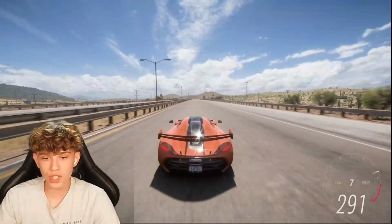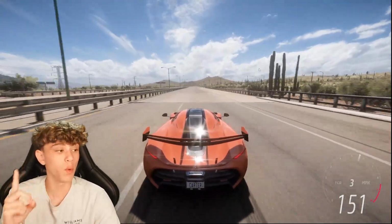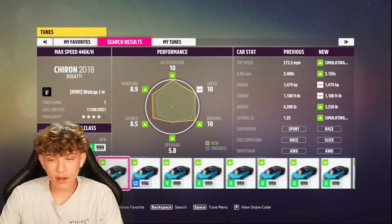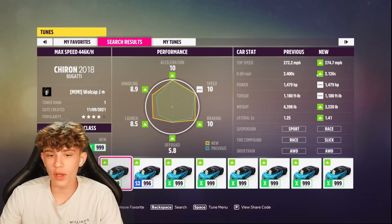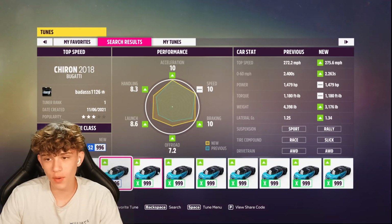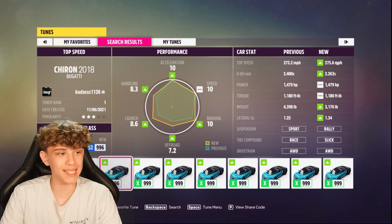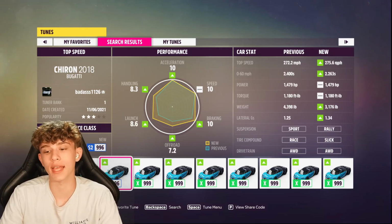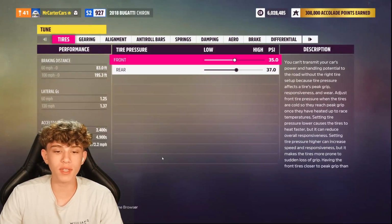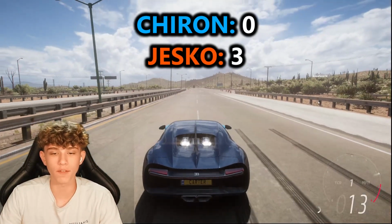And I think, you know, the Chiron might have had a bad tune. I want to give it one more chance. We're going to put on a different tune. Alright, so honestly, I'm looking at the Chiron tunes, and I don't think anything's going faster. I think 274 is the fastest it could get to. I think I saw one, 275.6. That's supposedly the fastest that the Chiron could get to. That's the fastest top speed tune I see. So, honestly, I think we just have to go ahead and give the Jesko the point for this round.